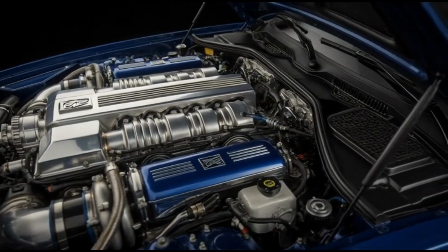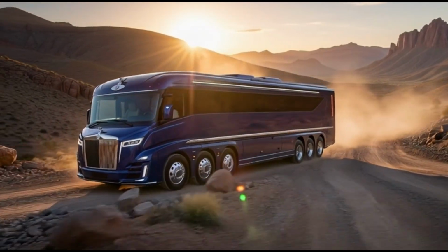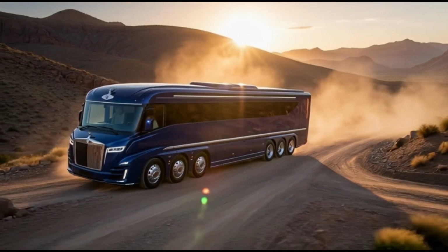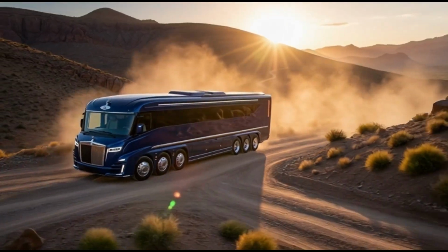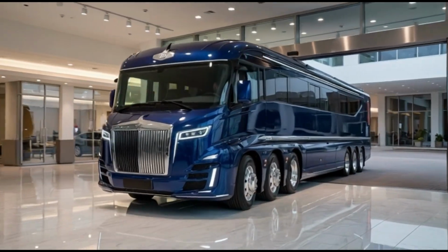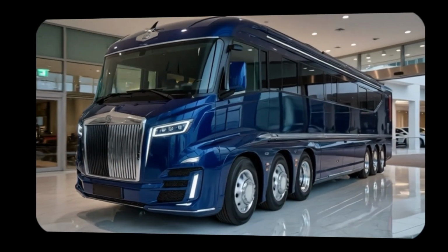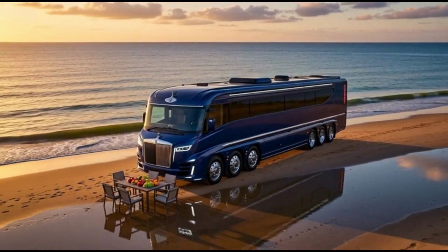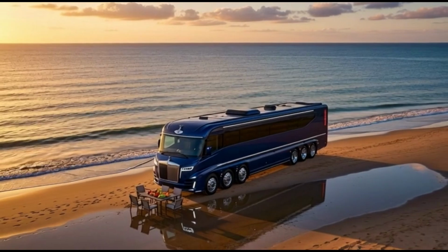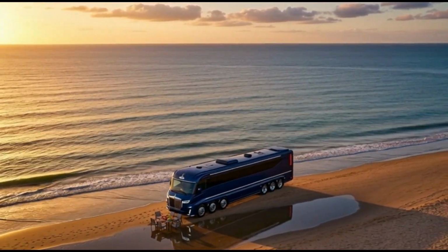Under the hood sits a twin-turbo V12 engine engineered to move this massive coach with confidence. Despite its size, it's built to glide smoothly and deliver effortless acceleration. The engine bay showcases heavy-duty components, polished aluminum finishes, and signature badging, all coordinated with the exterior's deep metallic blue theme. It's powerful, refined, and built to perform.